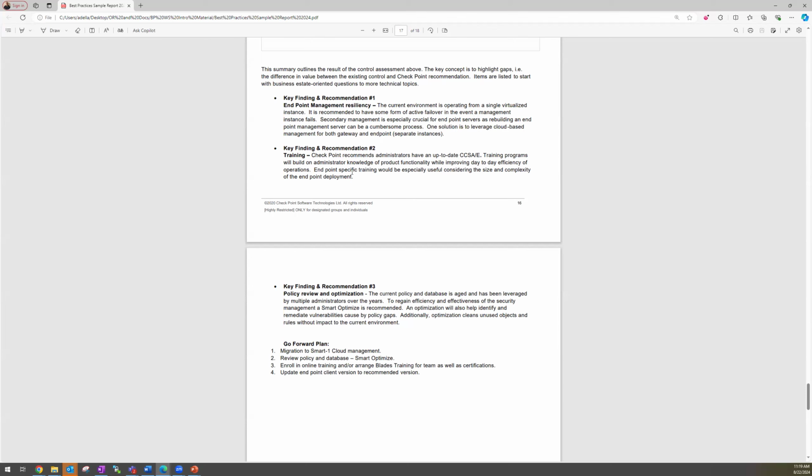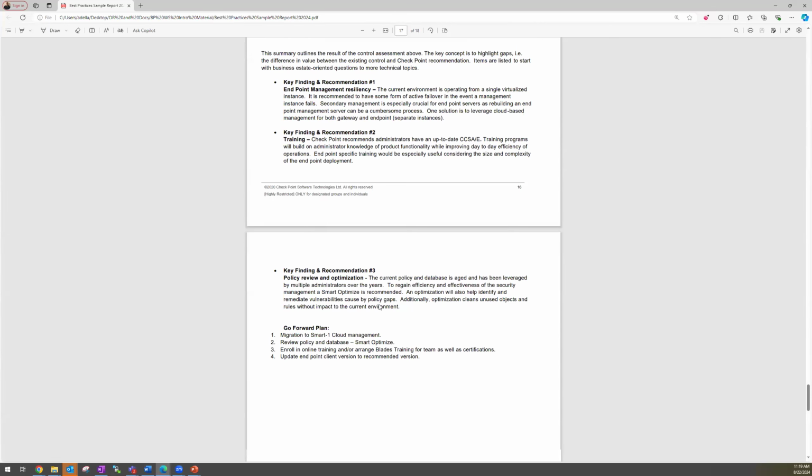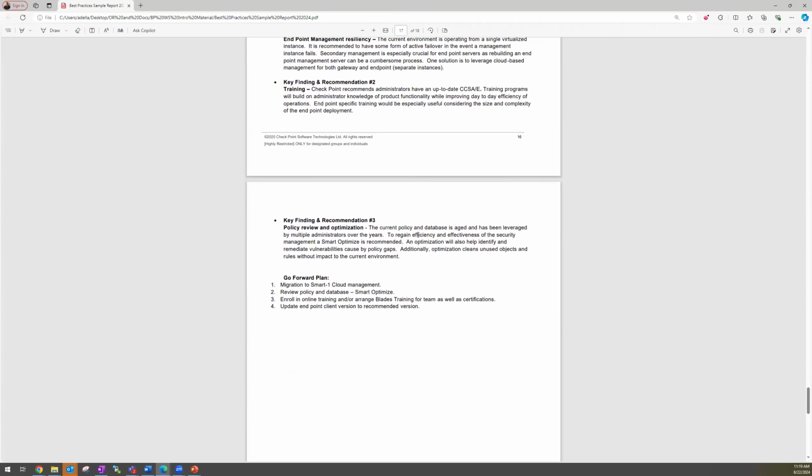Training I mentioned earlier, pointing you guys in the right direction of whether it's starting up a CCSA, or there's all types of low cost or no cost training resources out there. And policy review and optimization I mentioned earlier, and why that's important. We take up those recommendations and items and then essentially have a discussion on how we want to prioritize that. And that is our go forward plan.